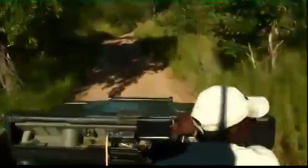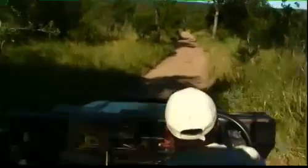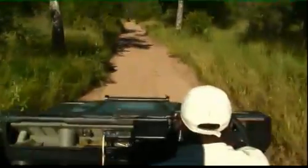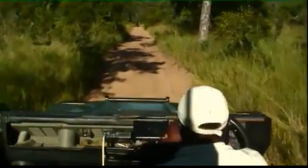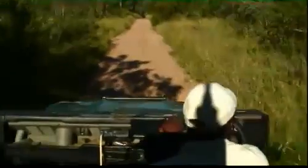So the plan for this afternoon, we're gonna have a look around in the south and check all the water holes and see if there will be any activities around.